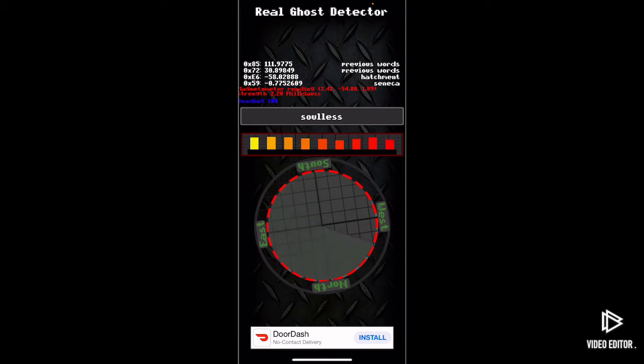Soulless. Okay. Are you saying that you're soulless or that I'm soulless? Now, guys, what I'm finding really weird about this is if you notice, there's zero activity being detected by the radar, and words are still popping out. I mean, they're not all that rapid fire, but words are still coming out of the device or reading onto the device.